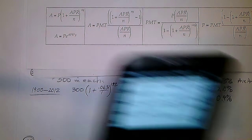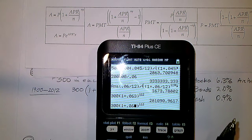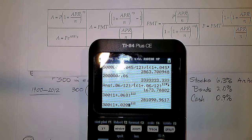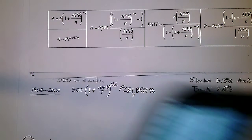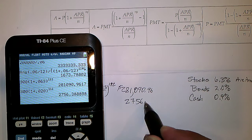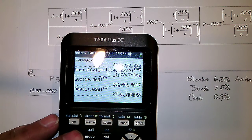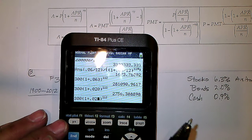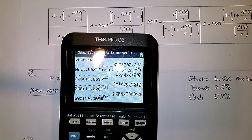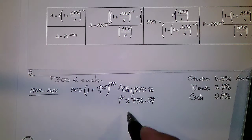And if it was put into bonds, it's a lower interest rate. So everything else is the same. The interest rate is now not 6.3, but 2.0. Enter. So it's same stuff with just a different interest rate. And so we get the bonds only worth $2,756.39. And then the cash is at 0.9%. So we now have to go in here and make this not 2%, but 0.9%, which is 0.009 in decimal, which is $818.34.